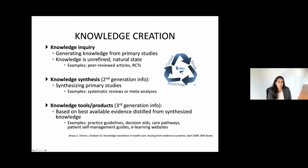That first step is knowledge inquiry. It's being able to figure out the best ways to generate that research knowledge. So you're tapping into primary research studies at this point. You're trying to figure out what RCTs and peer-reviewed articles are available to you. You're tapping into the research evidence and trying to distill and identify the highest quality evidence available out there to shape your message.